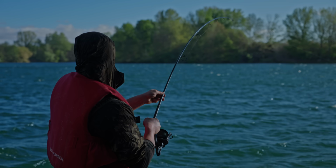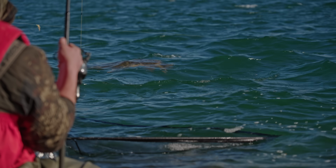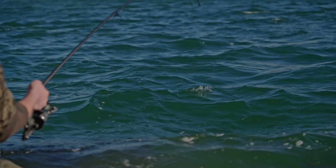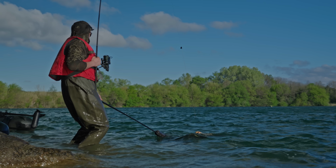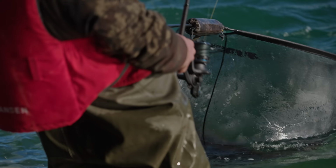You need elasticity when you're fishing with braid because if you don't, you're going to rip the hook out of fish's mouths. It's important that you've got that little bit of bungee in your setup to compensate for the fight of the fish so that you're not just ripping the hook straight out of its mouth, and you can actually cause quite a lot of damage by doing that. So it's important you've got some elasticity.